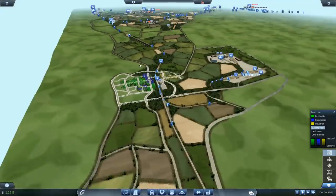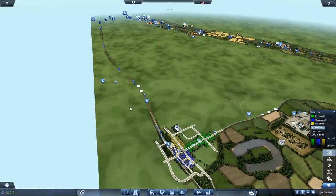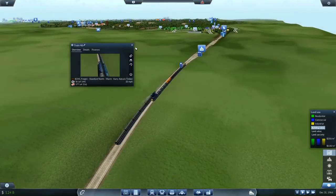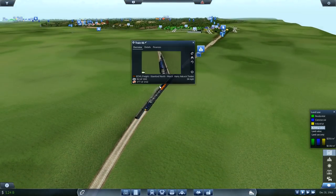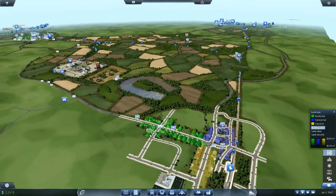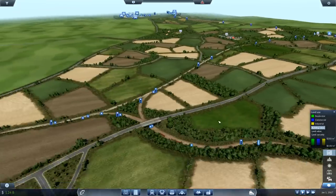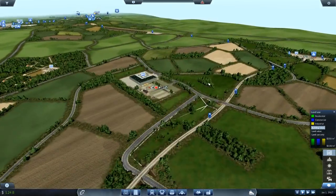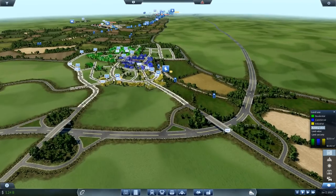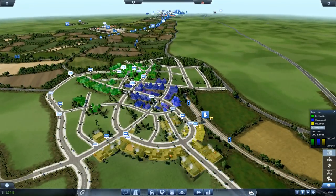I would like to just edit... Where's our freight train? Is that one? No, that's... I think we should put another one of these on too. I definitely feel that would be the way to go, because we would like to get the towns growing at a fairly decent rate.